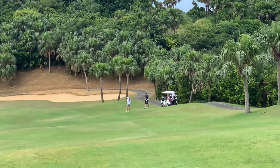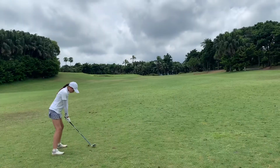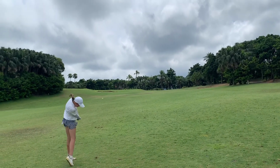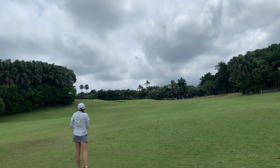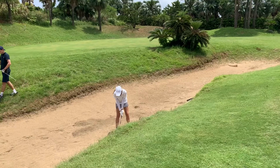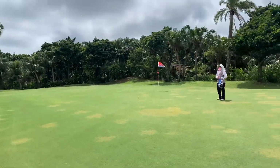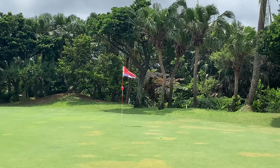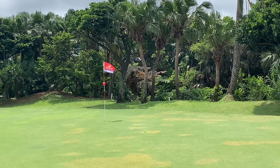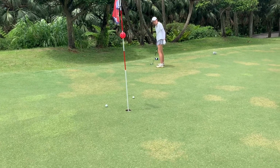This is a dogleg par 5, and it's 531 yards. She's got, I think, 8-iron here for her third shot. Just a tiny bit short in the bunker, but we don't worry about bunkers, and why should you when you can play it like that? This one just slides down the slope a little bit, but she's got the uphill putt, which is definitely preferable.